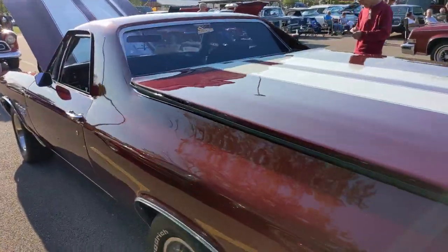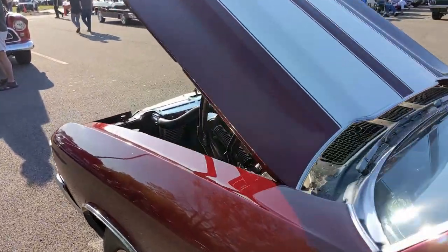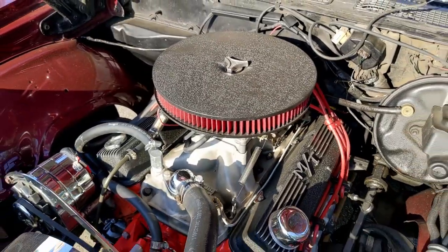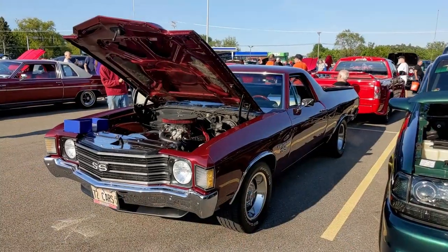Some consider this a car, some consider it a truck. Chevy called it an El Camino. This is Joe's car. He's one of the organizers of this whole deal here. Grateful to have him putting this stuff on. Known him for a real long time through the Streeters Car Club. Real good guy. There would not be a lot going on around here without him.